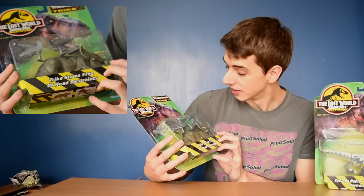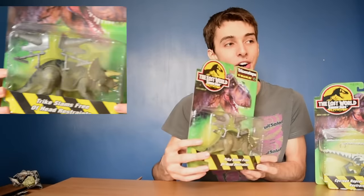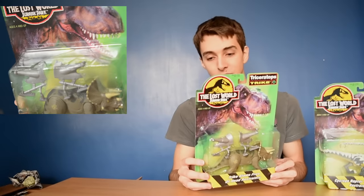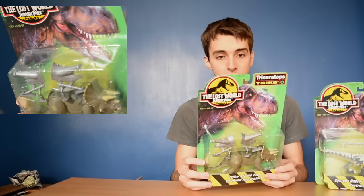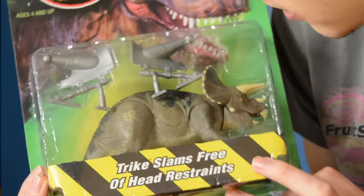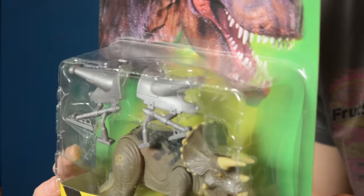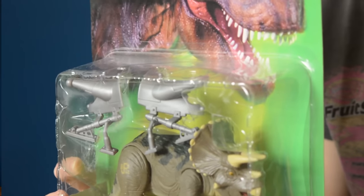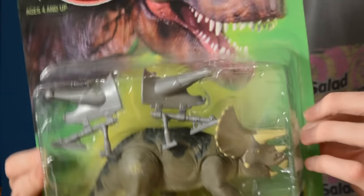This is the Triceratops. Look at his little face. So he comes with some more restraints that you can put on his head, this one. I don't know if this was Wave 2, but again, I don't really remember seeing this one in the UK either. Again, I was just a little kid, and I don't really think I was shopping for them at the time. It was just birthdays and Christmases, so the only dinosaurs that I really knew were the ones that I got. And I never got this little guy.